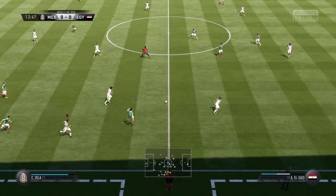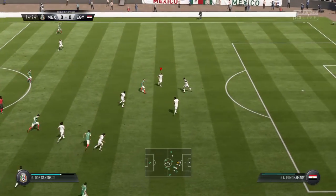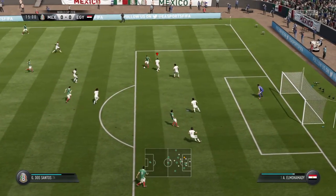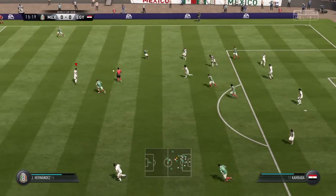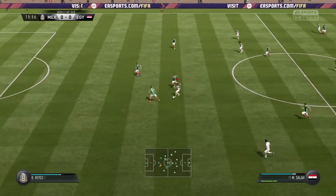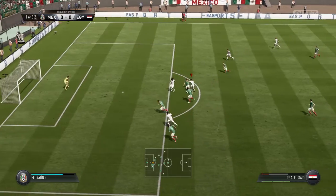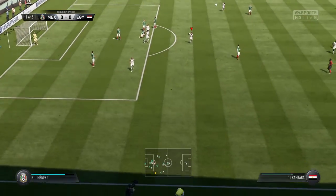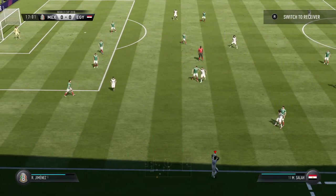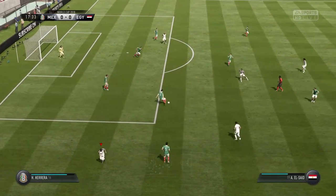Jimenez. Vela. Could be a chance here. They've got the ball into a good area. A nice move to get away from the defender. Wasteful pass, unforced error, really. Well, suddenly they could be on the counter-attack. El Said. Got the opposition backpedalling a little bit. Proper tackle, that. And that will be a throw. El Said. That's a good tackle.